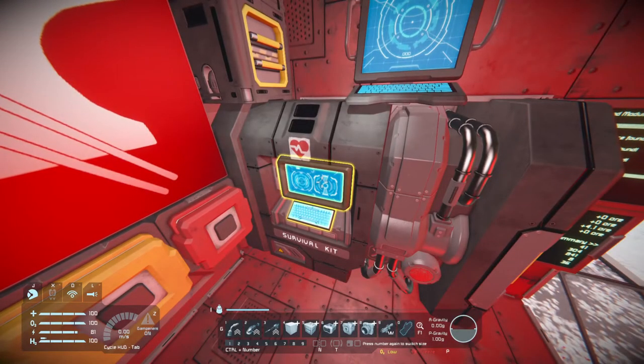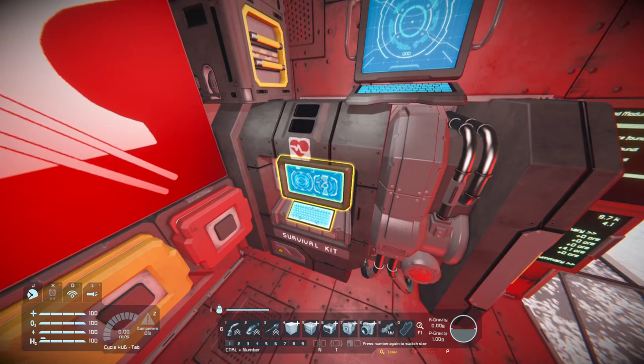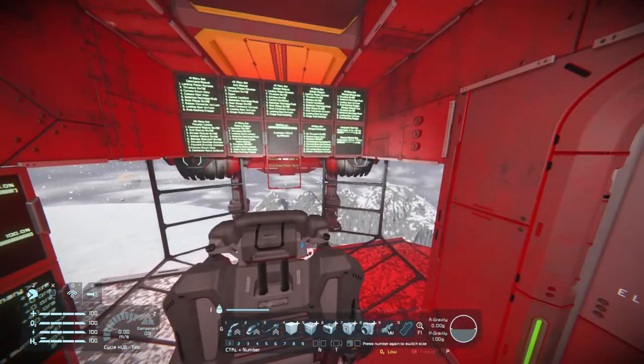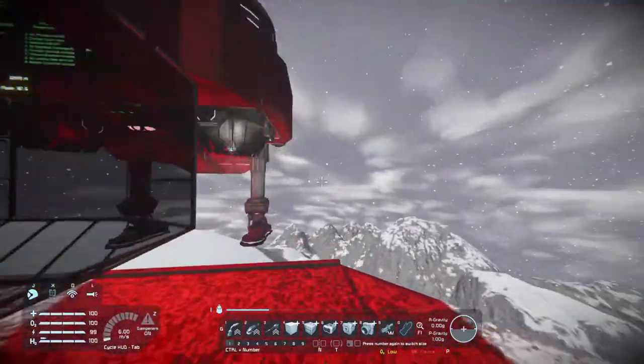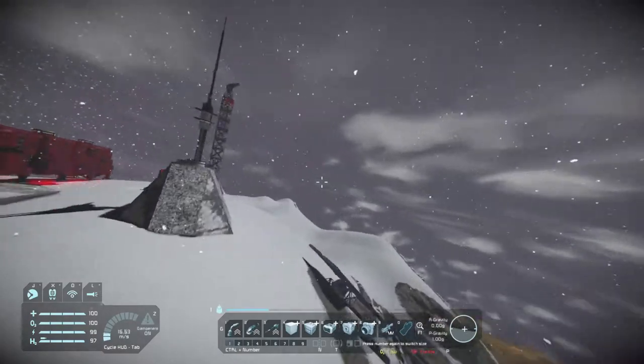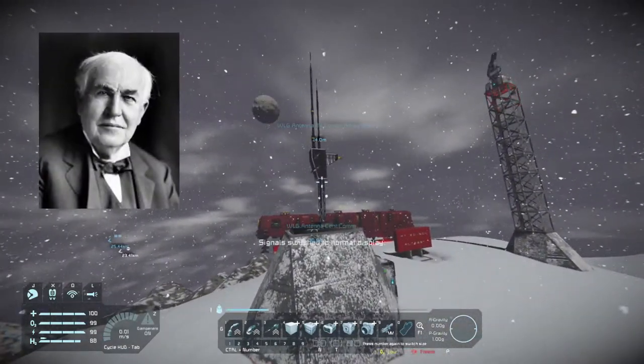With everything I've been building and the extra power my suit needs, since it is freezing, I am running out of energy, so I give myself a bit of a top up. As you can see, it's snowing outside, and clearly that cockpit is not airtight because it's freezing in there too. But anyway, we're all done, and I'll show you around Mount Edison, named after Thomas Edison.